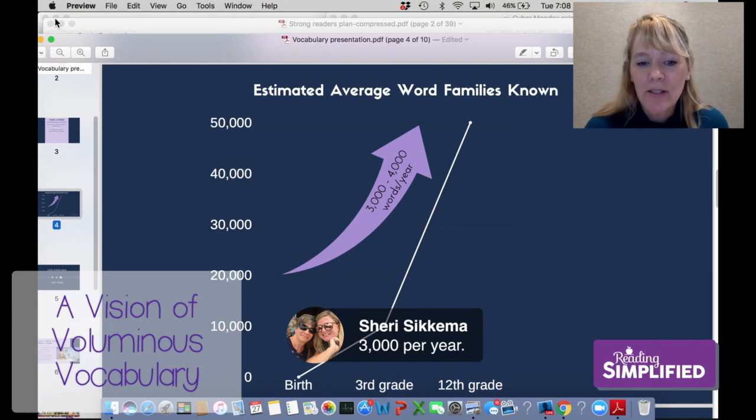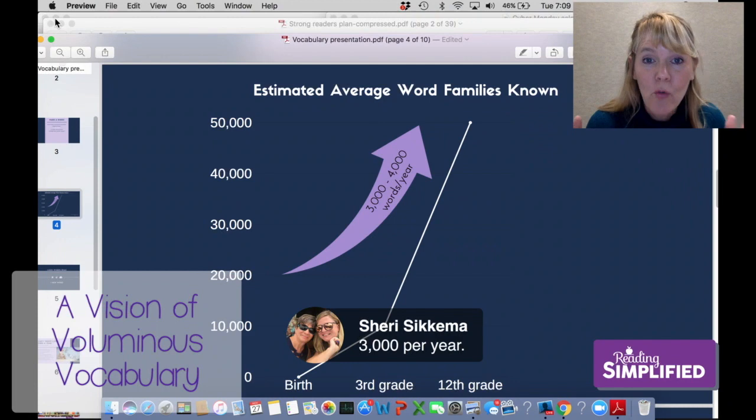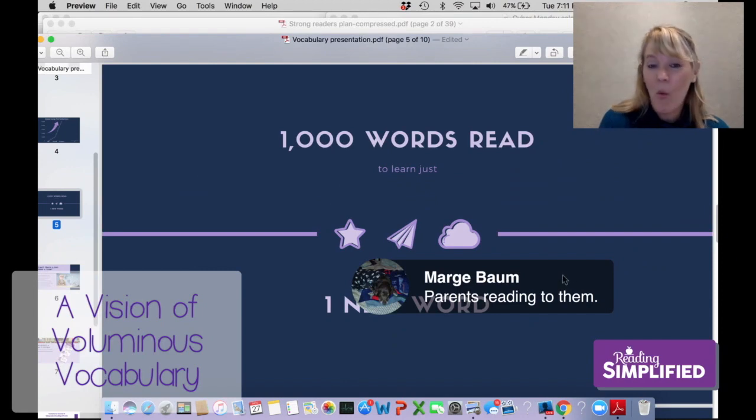Okay, 50,000. And of course they start with no words at all. And by the time they get to 12th grade, they're supposed to learn 50,000. So that basically means they've got to learn about 3,000 to 4,000 words a year. Okay? Which comes out to like 16 to 20 words a day. And did you know this? To learn one new word, researchers have also estimated you need to read about 1,000 words. Okay, so this is also a pretty big challenge, right?